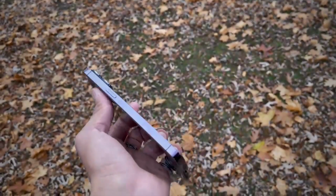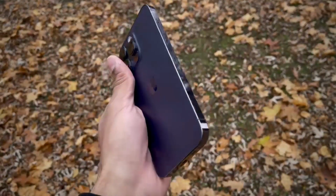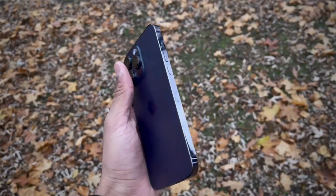So for the first one, this is not really a feature, this is more of my personal preference, and that's the shape of the phone. They introduced this with the iPhone 12, and it's the flat edges, the flat front, the flat back, and it's so nice. It feels super solid in your hand, and it just looks really clean.